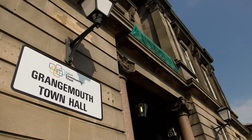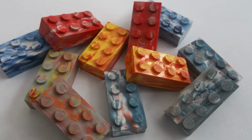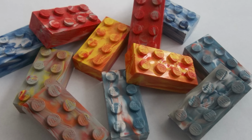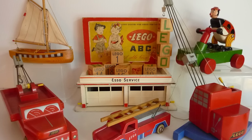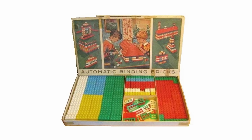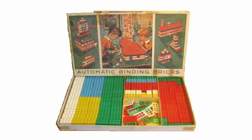Today, the town is mostly known for its chemical plant and seaport. So why is this style of marbled LEGO bricks named after them? Let's dig in. To figure out what these bricks are, we first need to go back to when LEGO began making plastic bricks in 1949. Back then, the company was more focused on creating wooden toys, and making the switch to plastic required a brand new way of doing things. This process is vital to understand Grangemouth bricks.